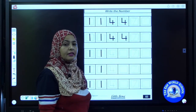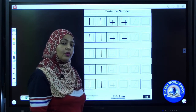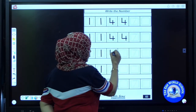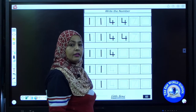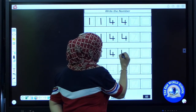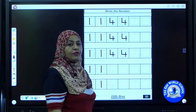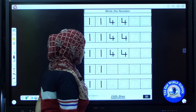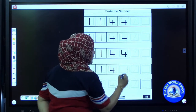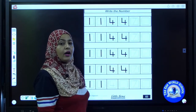Are you writing? Your writing should be good. If you made a mistake, use an eraser. So write down again number 4. Write number 4. Now it's my turn again. Now it's your turn to write 4. Now again it's my turn. We are making number 4. Write down fast number 4.